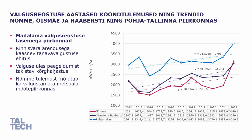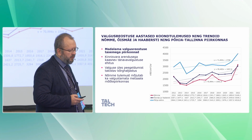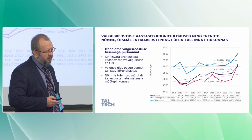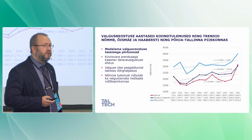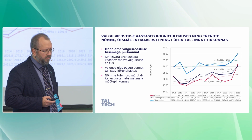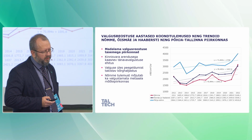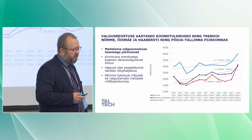When we take Nõmme, Õismäe, Haabersti residential areas, they are less polluted. And we can also say that light pollution is connected with real estate development. And also it is connected with street light design and in general construction activities. And one reason why light pollution is lesser there is that the density of population is not so high, but there are also more trees and more greenery.